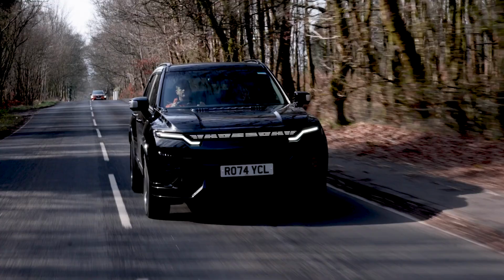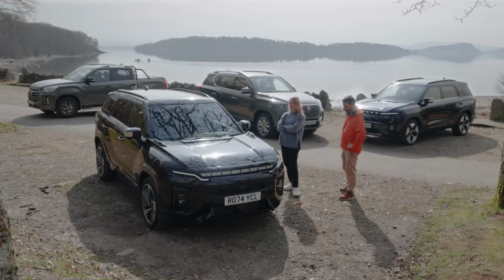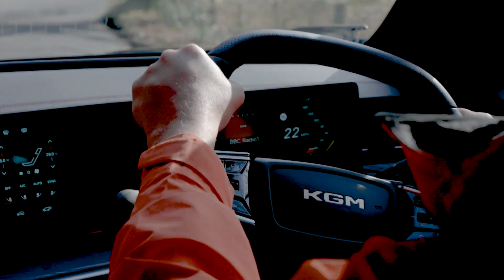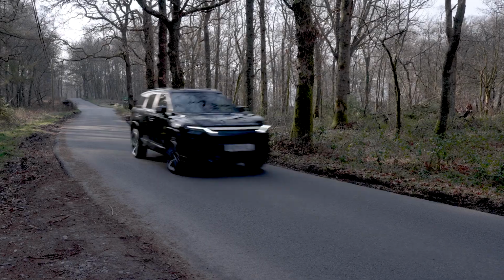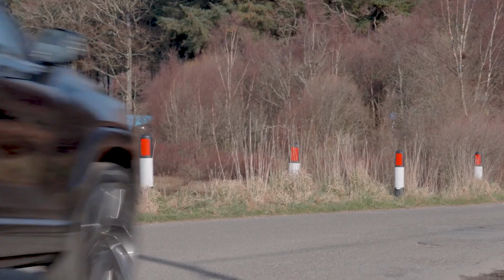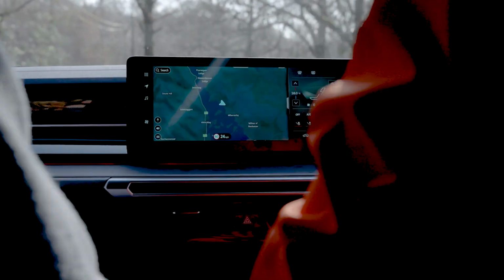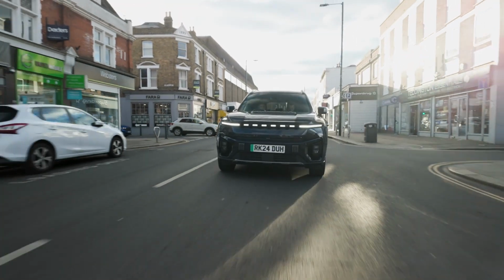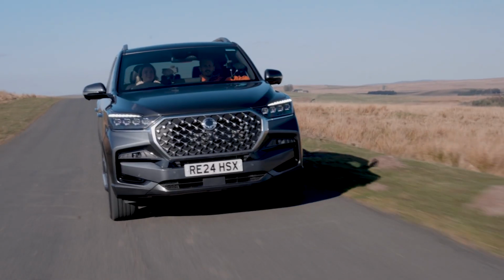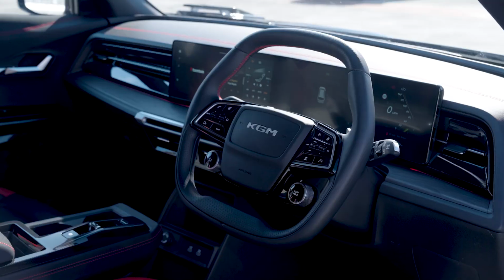Yeah, the way it handled on those country roads, everything inside of it, all the plush feel of the interior. I think we both agree. It's the Actium. That's our winner. But whichever of these amazing cars takes your fancy, they all have one thing in common, and that's the name, KGM.